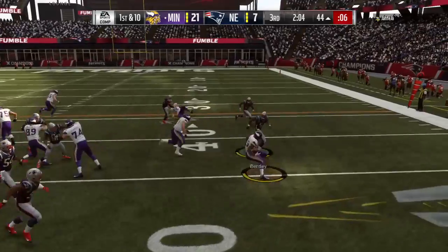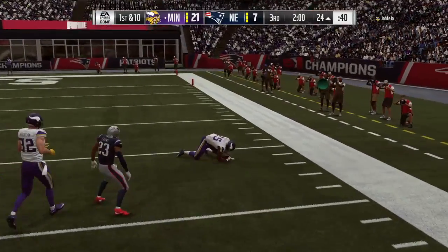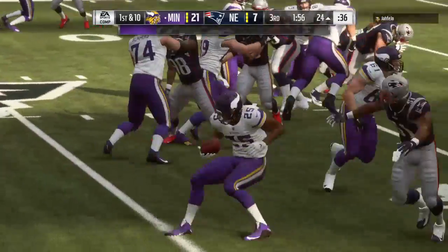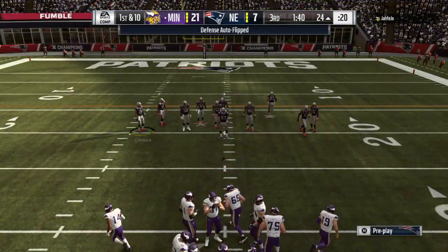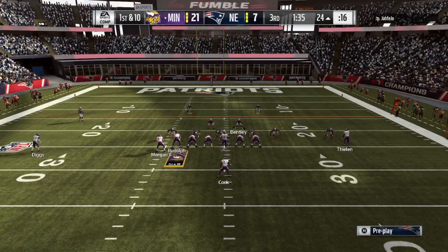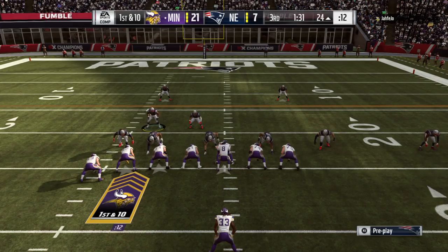On first down, Murray. Look at the spin. Oh, and now he bowls him over. And he goes down, but not before getting this inside the 25. Chewing up big yardage. Another nice gain there. This one goes for 20. Now, this is an example of breaking down a defense, because on a lot of these runs, he's getting past the point of attack, and guess what he's doing? Forcing the secondary guys to have to make a lot of tackles.